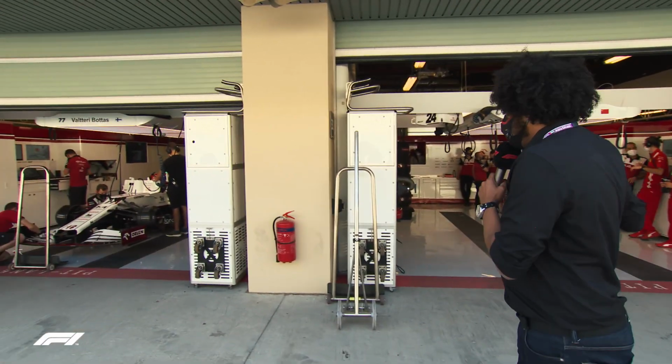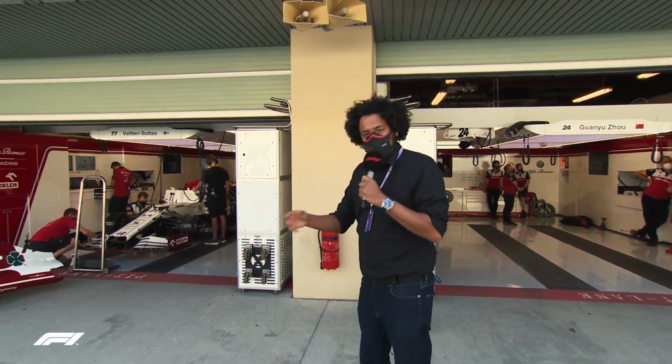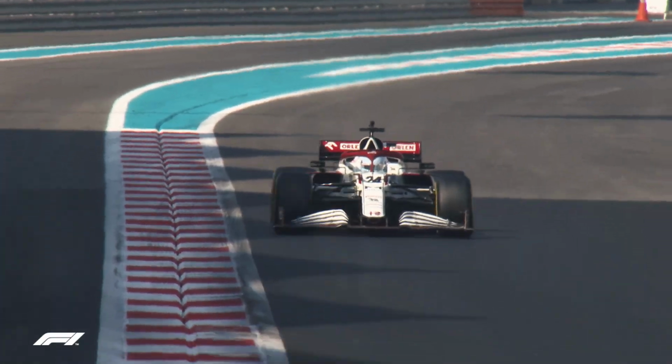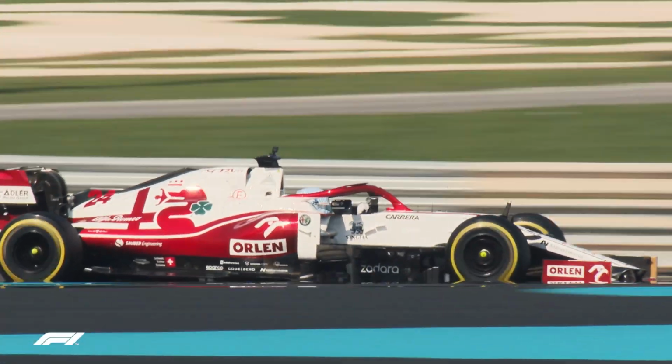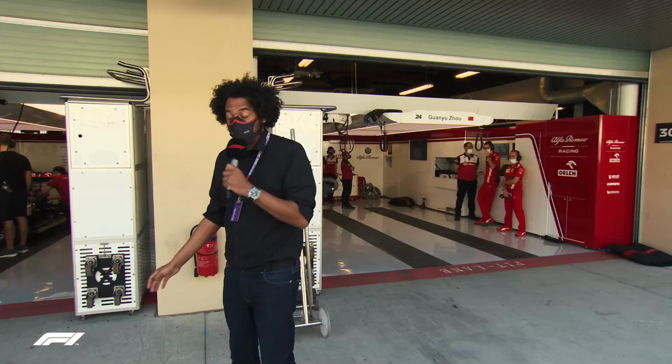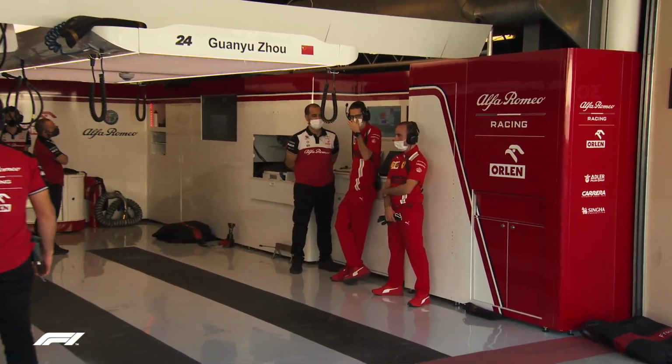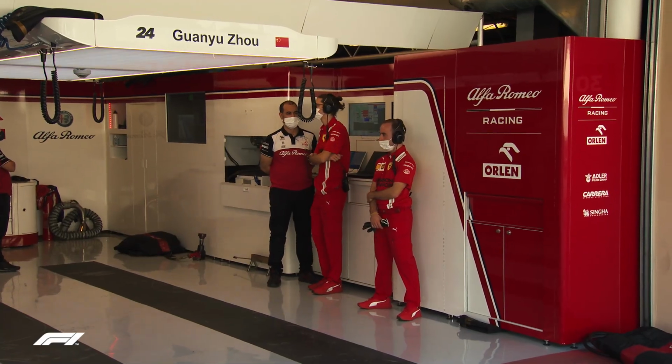Alfa Romeo, similar situation. A young driver in one car, a more experienced driver in the other. The young driver, of course, they're running is Guanyu Zhou. And seeing some Ferrari engineers in the Alfa Romeo garage. If you're wondering why that is, well, the Alfa Romeo is fitted with a Ferrari engine and power unit, so that's not a great surprise.